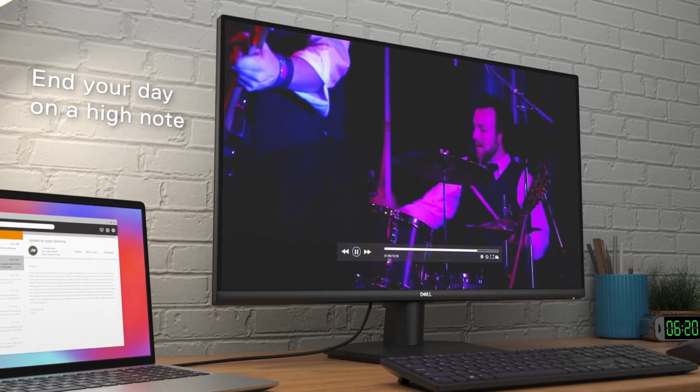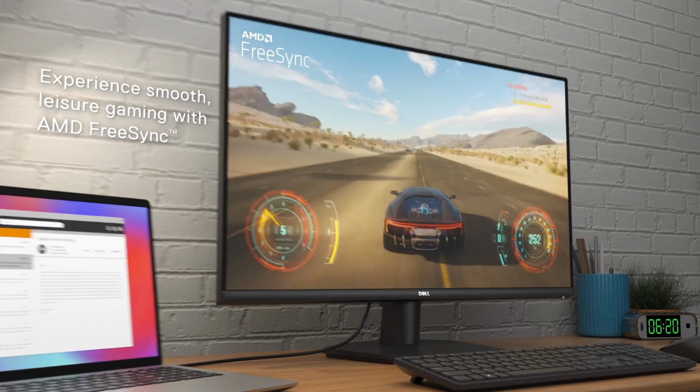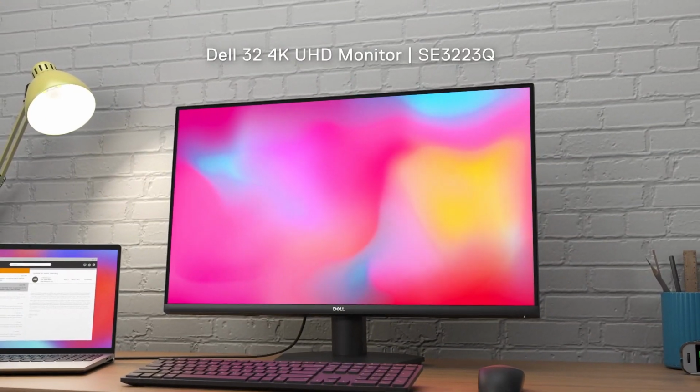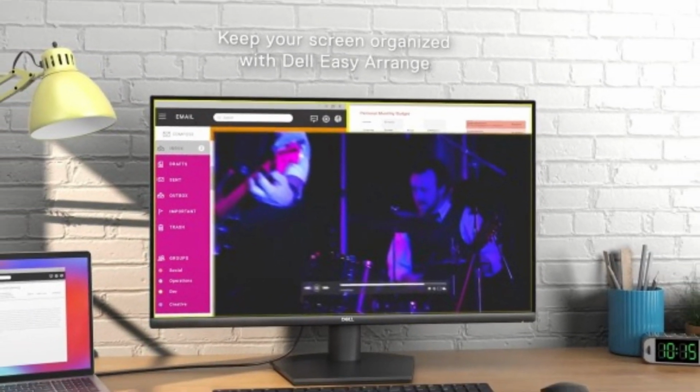The Dell SE3223Q gives you all that at such a low price in part thanks to using a VA rather than IPS panel. So the response, color accuracy, and viewing angles suffer a little, but only a little. On the upside, VA delivers excellent contrast, which helps with font clarity and reduces eye fatigue during long coding sessions.